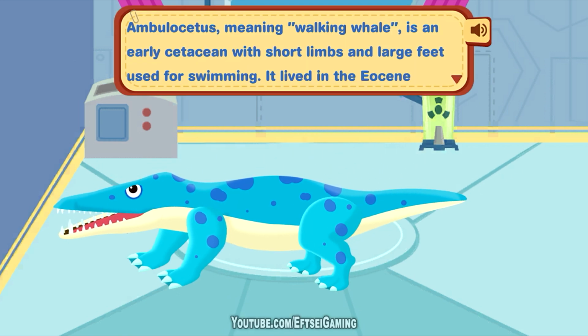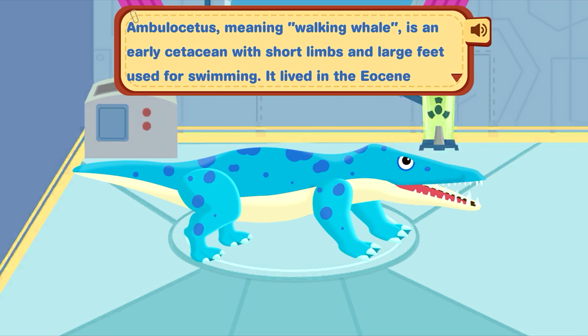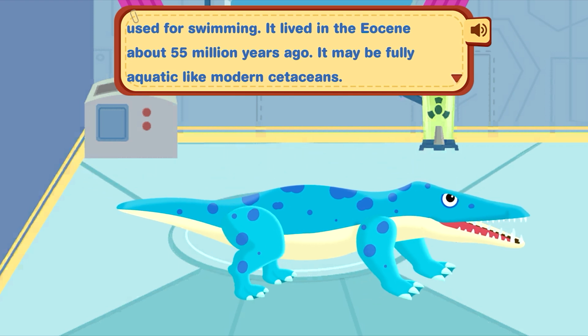Ambulocetus, meaning walking whale, is an early cetacean with short limbs and large feet used for swimming. It lived in the Eocene about 55 million years ago. It may be fully aquatic, like modern cetaceans.